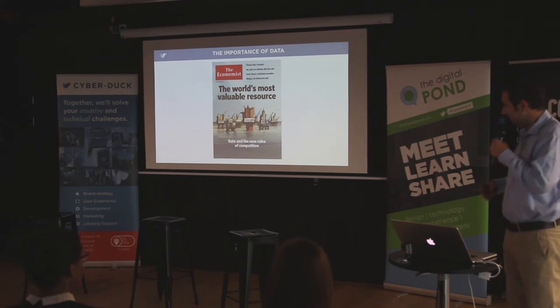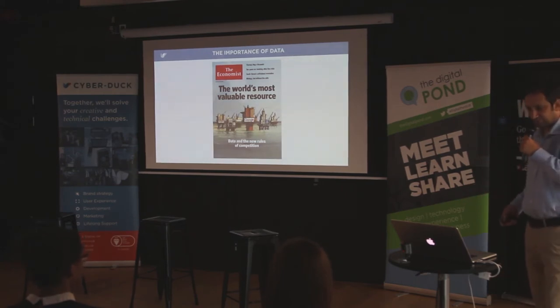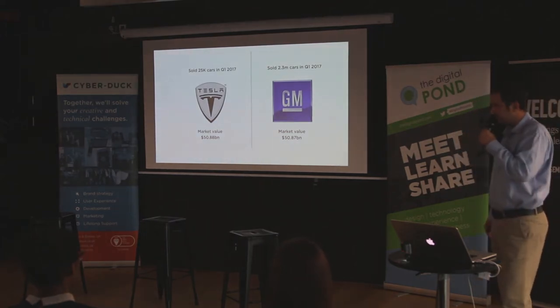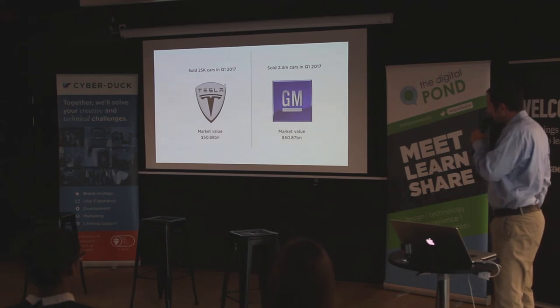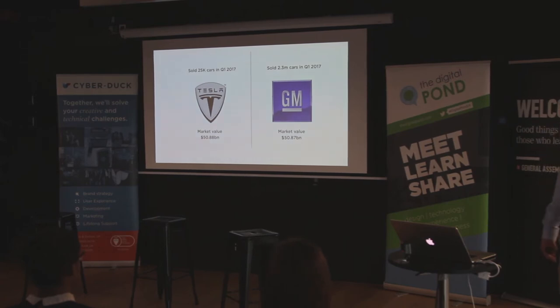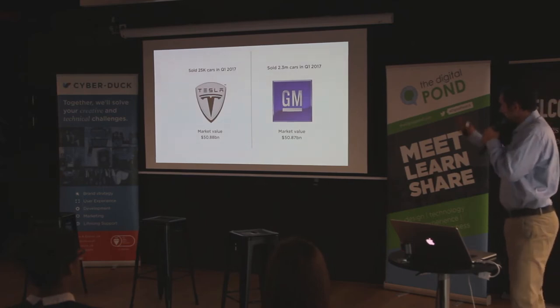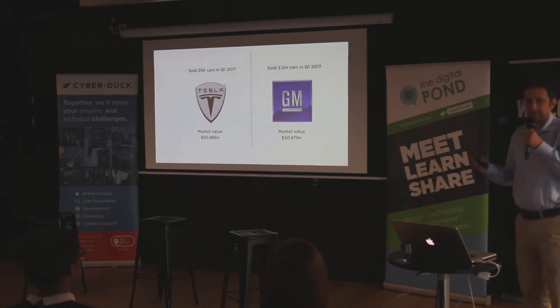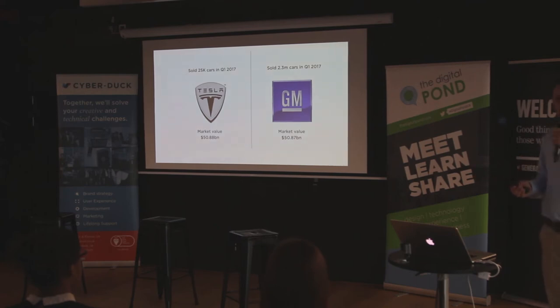So this abundance of data changes the nature of entire industries. In a recent valuation of motor companies, Tesla was valued higher than General Motors, despite the fact that Tesla lost $770 million last year, whereas General Motors sold 2.3 million cars and Tesla sold 25,000 cars in the same quarter. So how is that possible? Is it because of Elon Musk and his profile, or all the intellectual property and the batteries and mechanical excellence that Tesla have?